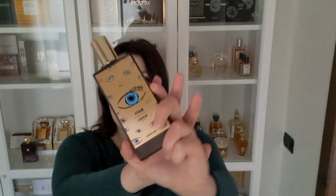or by the end of the summer, when it's still hot but not too hot. I wouldn't wear it in the full, very hot summer days, because it is a fresh scent but it's still creamy. So it's perfect for this weather, in my opinion. And this is Marfa by Memo.